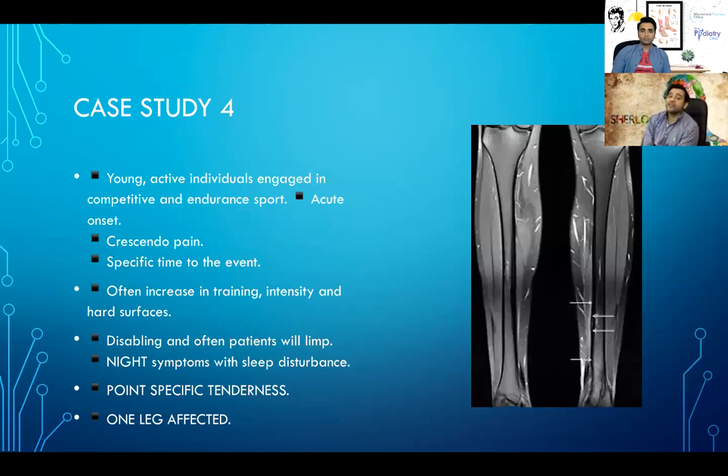This one, okay. Normally with the previous conditions, they can't put their finger on where it hurts. Normally here, they'll point to you where it hurts. And it'll be specific. They might get night pain. They'll be walking with a limp. And they might even be able to tell you this was the time where I got affected. It's usually only one leg that is affected.